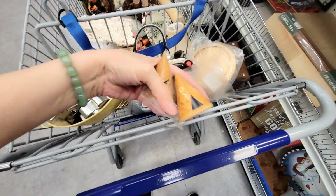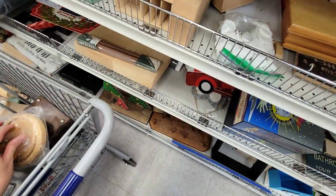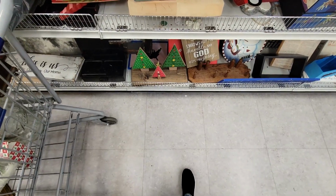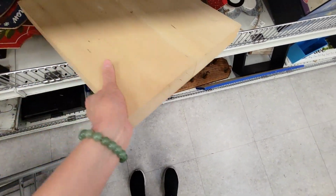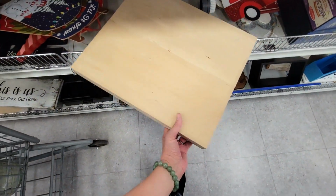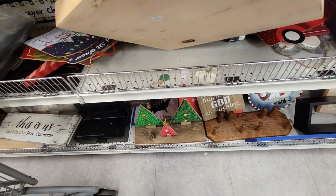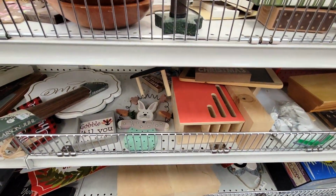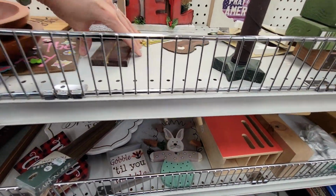Now I found these, and somebody just hurried and ripped off the tape. I don't know what the heck happened there. I was gonna get them, but they pulled the paint on them completely off. They were super cute too. Now I was gonna get this slab of wood, but they wanted, I think, $5 for that. And I'm like, I could go to Home Depot and get a piece for a lot less. There's those bowls I put back.